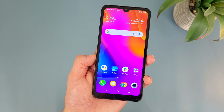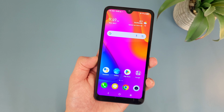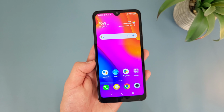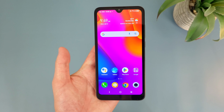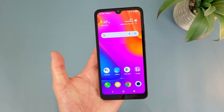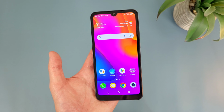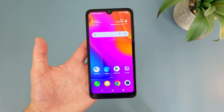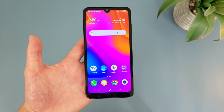Now, with the display here, we're getting a 6.1-inch IPS LCD display with a 720p resolution, a PPI of 282, and an aspect ratio of 19.5 by 9. So on one hand, is it the best display out there? Of course not, this is a really low-end phone. But that being said, for what it is, keep in mind, through most carriers, you can get this phone for less than $100. And considering that, it's actually really not bad.